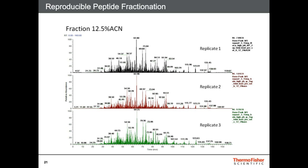Fractionation using these devices is also highly reproducible. Here are 3 chromatograms of the 12.5% acetonitrile fraction from 3 different separations. As you can see, the base peak chromatograms are nearly identical. When looking at the individual peptides from different proteins, we also observe less than 10% variation in relative intensity among replicates.